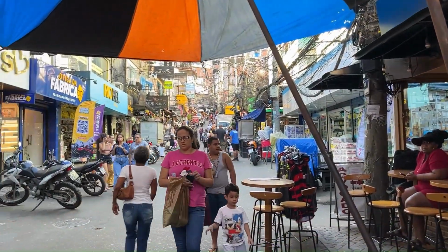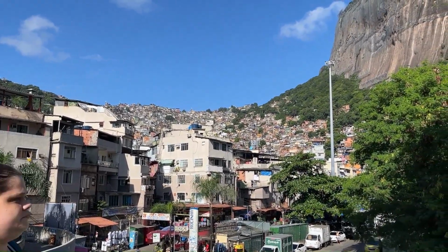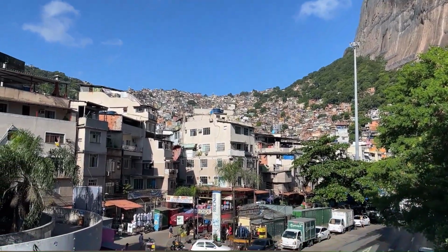The first road into the favela. It tastes really good. So we were way up there on the top of the favela, and then we went down to the bottom area.